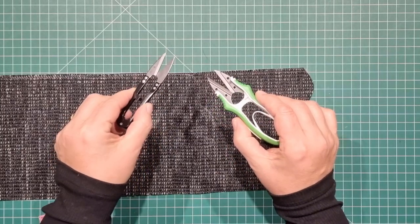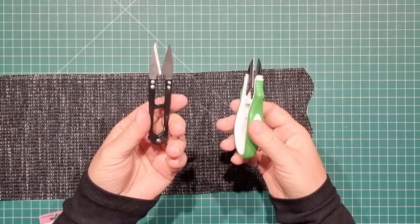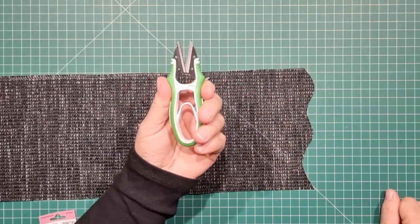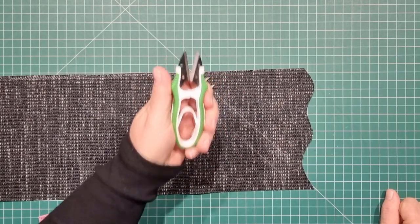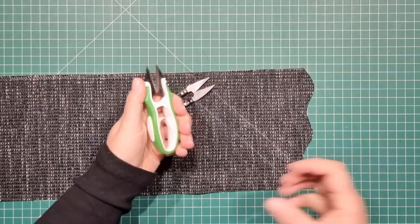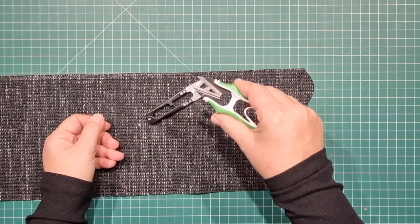Thread snips are also invaluable to have in your sewing room. I have a couple of different types. These ones here, I used to sell a lot of these because they're very good on people that have, say, arthritic hands or mobility issues, carpal tunnel, because they're bigger to hold. You're not gripping your hands together as tightly. So they're very nice to use.